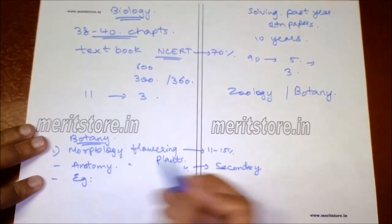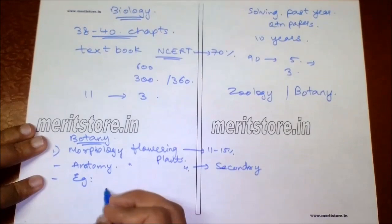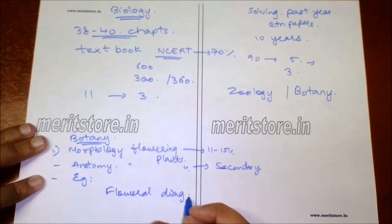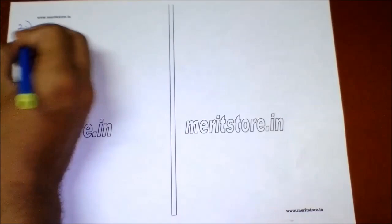from flowers, different families, Malvaceae, Solanaceae. So you have to focus on all the examples of each type, and the floral diagrams you also have to focus upon. So this is the morphology chapter. So the next part you have to focus upon is the organism and environment chapter.